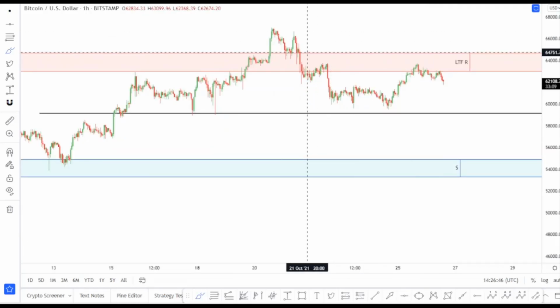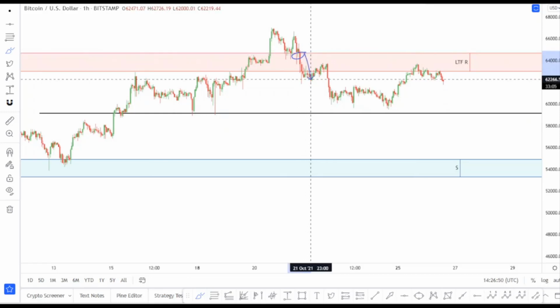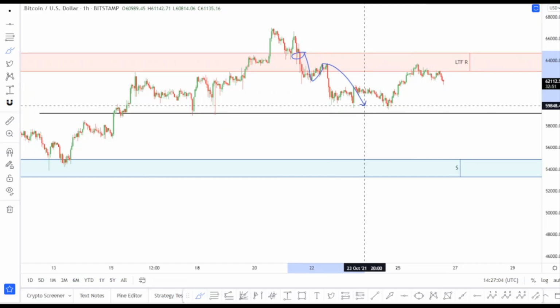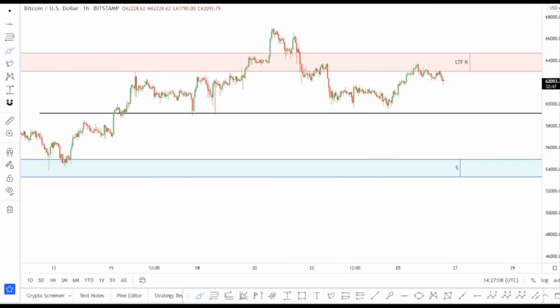On the 1 hour time frame, as soon as we lost the 64,700 and 500 levels, the 1 hour started moving towards the bear zone. And as you can see, we tested 67,800 and we couldn't break, and then price action moved towards the south. So the current condition of the 1 hour time frame is heavily under the bear's control.